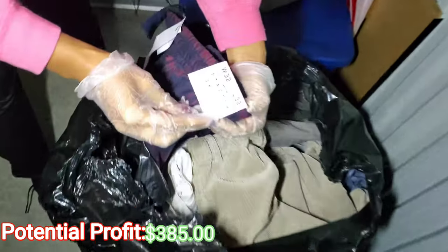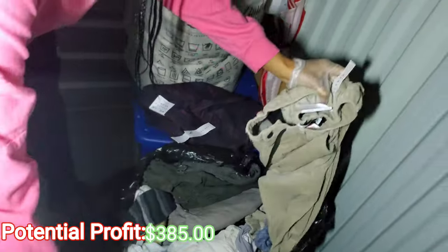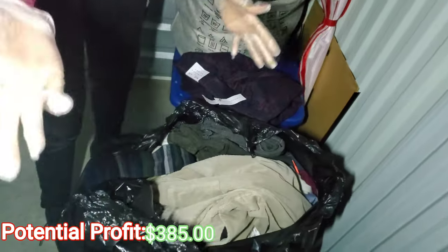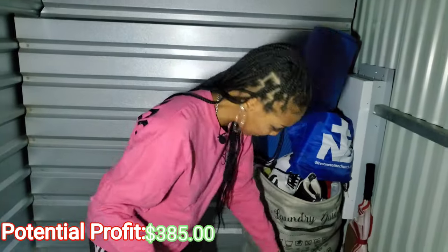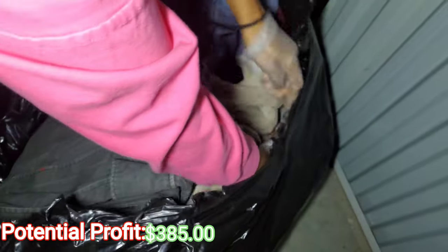So wow. What is this? Topman? It's a tag on a few of these, like the Topman. So we're going to go through these more clothes, but any of the brand new stuff with tags on it, we could definitely flip that for a profit. Just making sure they ain't got no Louis Vuitton shoes.